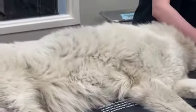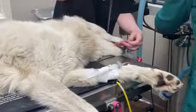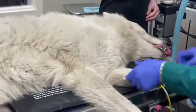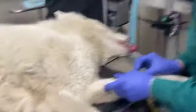I'm optimistic because I've had a lot of success with stem cells, both personally and also with other canids. And if it doesn't, then we'll repair the ACL surgically. But since it's not a complete rupture, we're thinking it'll re-knit if we just treat it with the stem cells and give it all the tools it needs to heal.